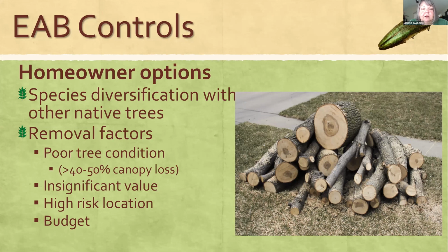If you have an ash tree that is in poor condition or has no value, they pop up and can be considered weed trees. If it's a high-risk location, if the tree were to become infested and die, or you want to consider your budget, these are the things that you may want to consider in removal.